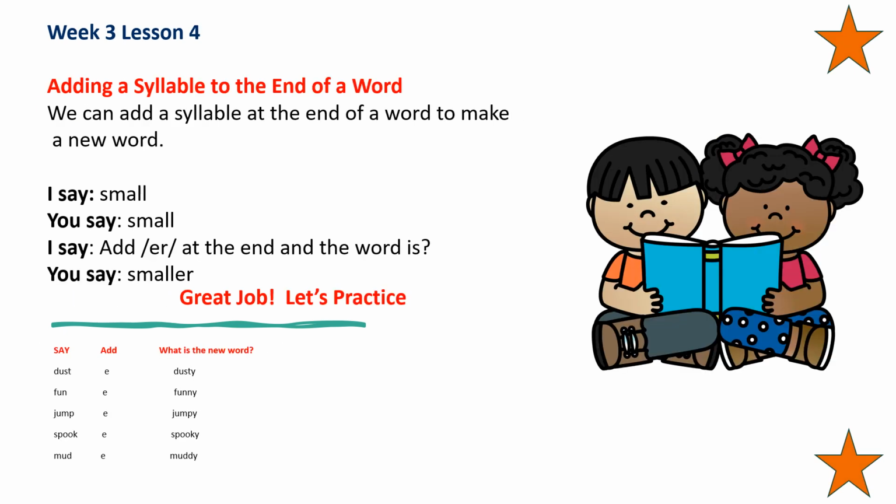Okay, now we're going to add a syllable to the end of a word. We can add a syllable at the end of a word to make a new word. Say small. Add er at the end, and what is the word? Smaller. Great job. Let's practice. Say dust. Add e. And what is the new word?